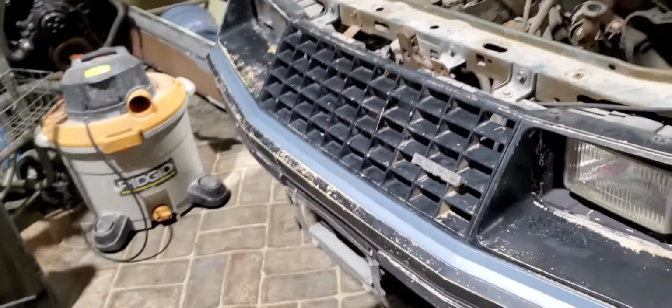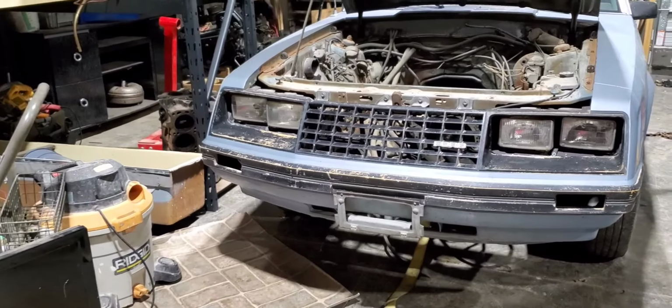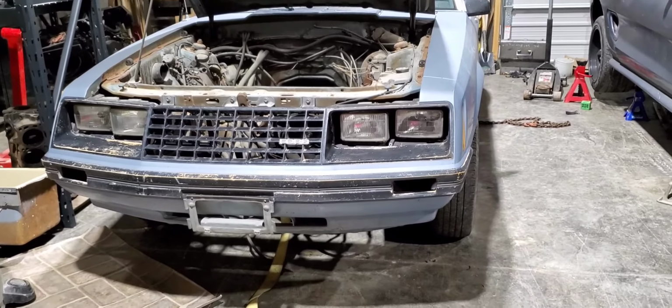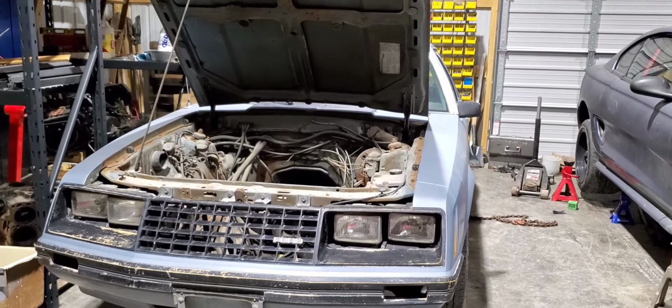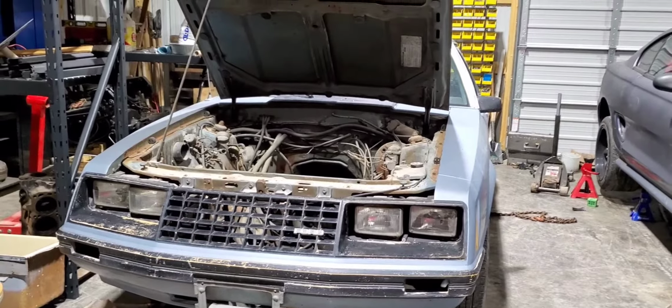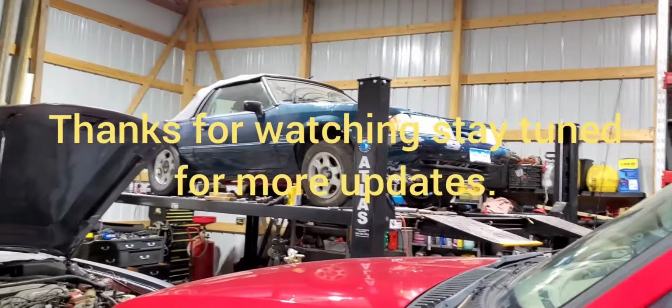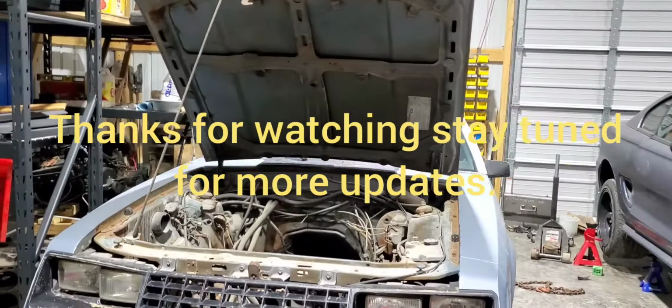That's it. That's about it. Just some blinker parking lights. So it's gonna sit here for a long time, I suppose, because I'm still gonna be working on that one till it's done. But that one's gonna be next.